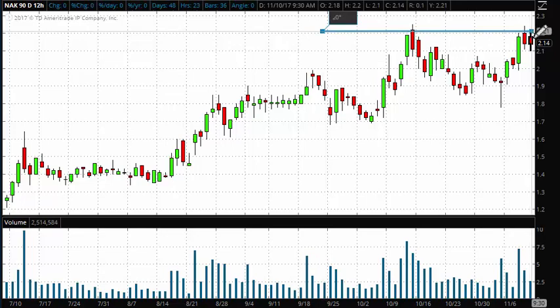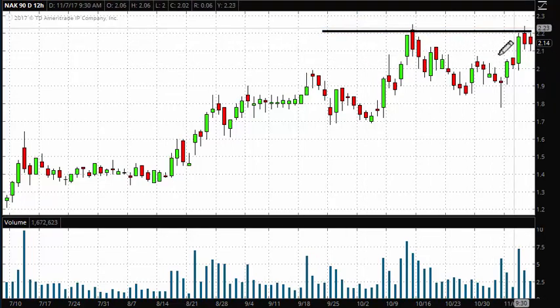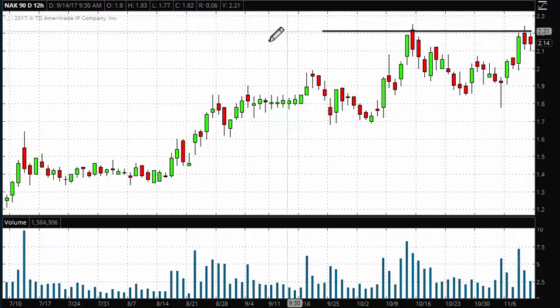Okay, NAC, spot at 220, kind of got rejected. Looks like it's pulling back from that spot, but I do think this one could test that 220 spot again. I'd keep an eye on that one. That one looks pretty good.